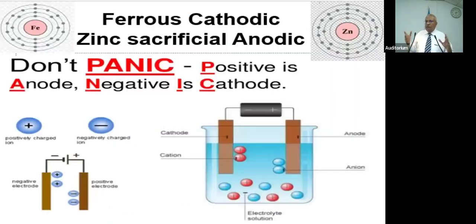So now what we did was, we went to school. We did electrolysis. We took a beaker, we put a cathode, we put an anode, we connected it to a voltmeter or something, and we put an electrolyte. So this is called the ACME theory.